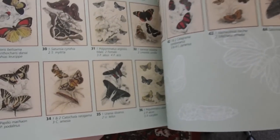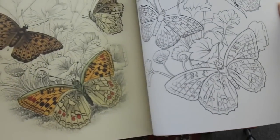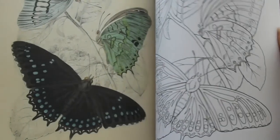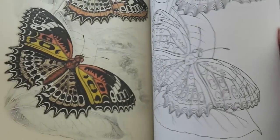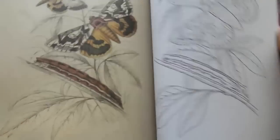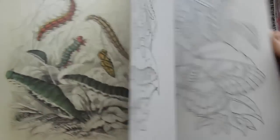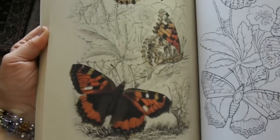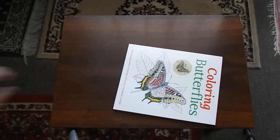But I really like this one. It's got like old-fashioned sort of vintagey style drawings, and it gives you an idea of how to colour them and stuff like that. It's actually quite nice. I really enjoyed the first one, so I bought another two. That's nice, caterpillars. Nice little caterpillars. It's cute. So that's that one. So that's really nice. And I bought two of those.